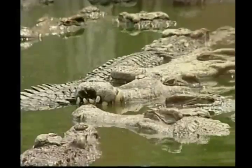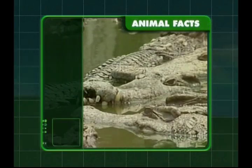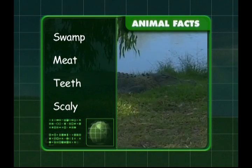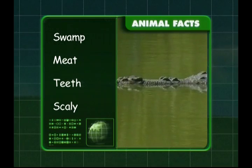Now we'll check what you've learned about crocodiles. They live in swamps where they like to eat meat. These big beasts have pointy and sharp teeth, and they have a scaly body.